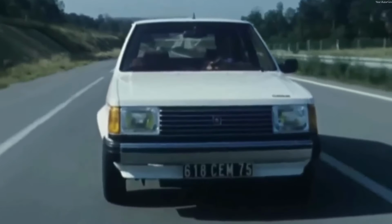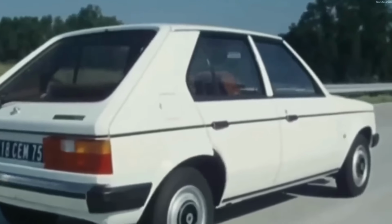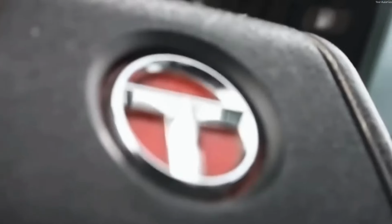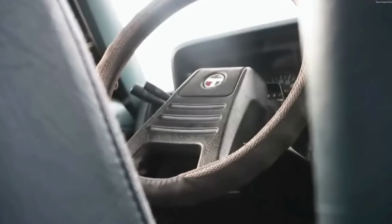But here comes Simca, much more daring, presenting us with the Horizon in 1977. Sold all over, from Europe to Finland and even in the United States under the names Dodge and Plymouth, the Horizon was simply ready to give the competition a good slap.